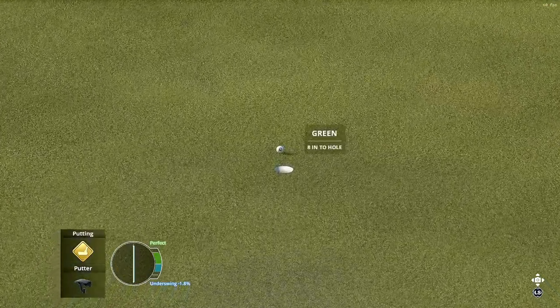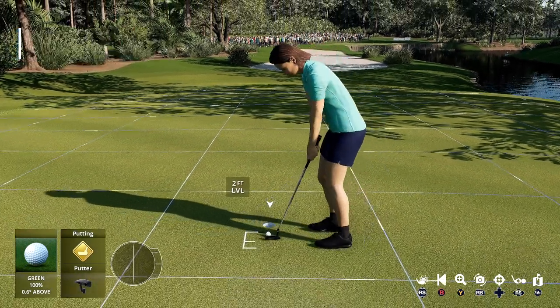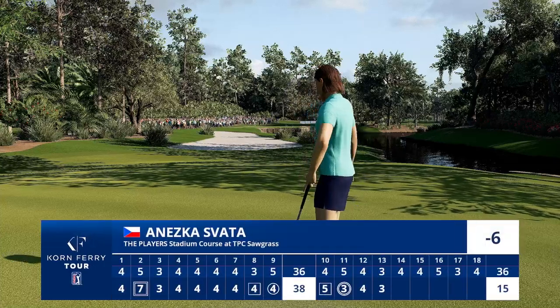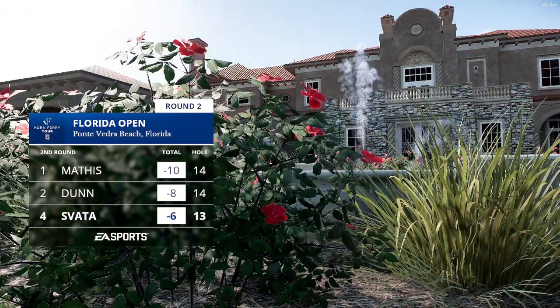Oh, what a putt right there. The speed was spot on, but it's just a fraction off line. That would have gone in. Okay, safely in for par here at 13. And her score is going to stay right where it is.